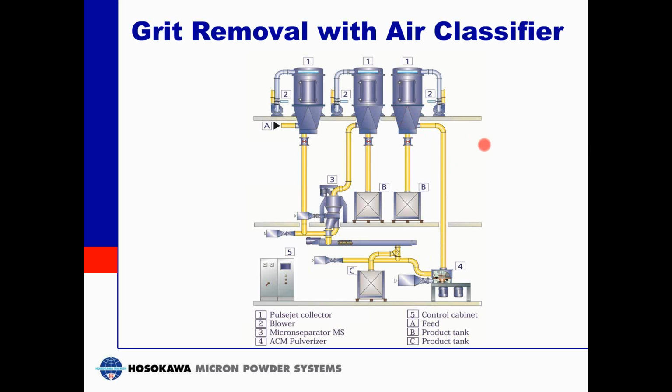So a process like this is just one example, but gives the manufacturer quite a bit of flexibility to produce a diverse range of qualities for various end uses.